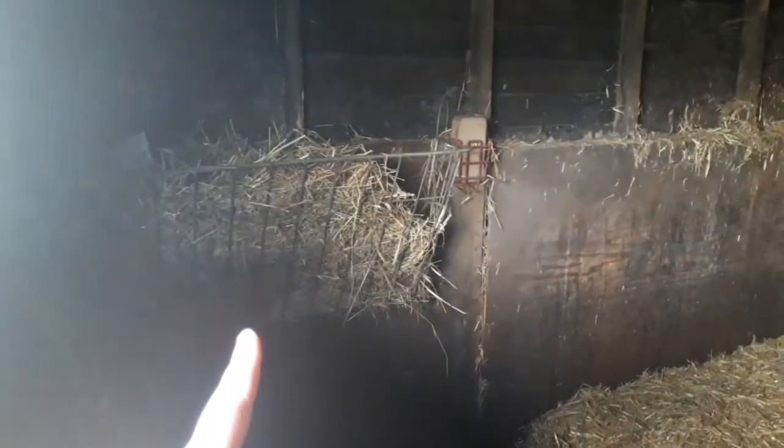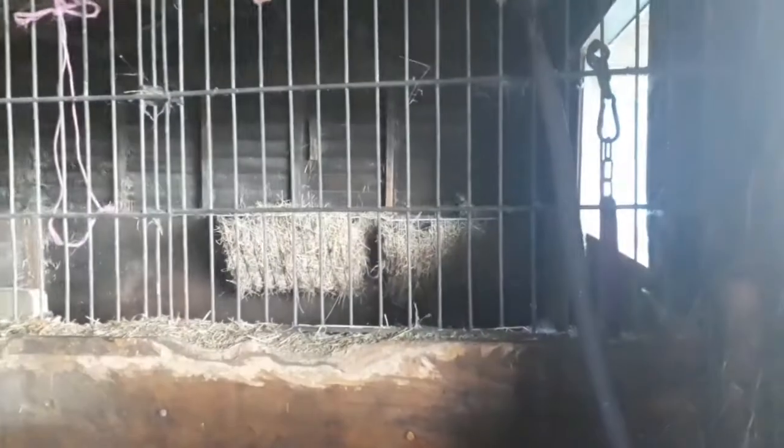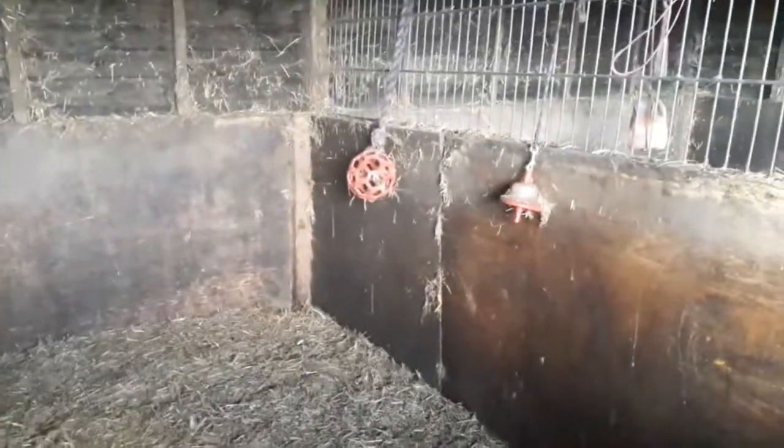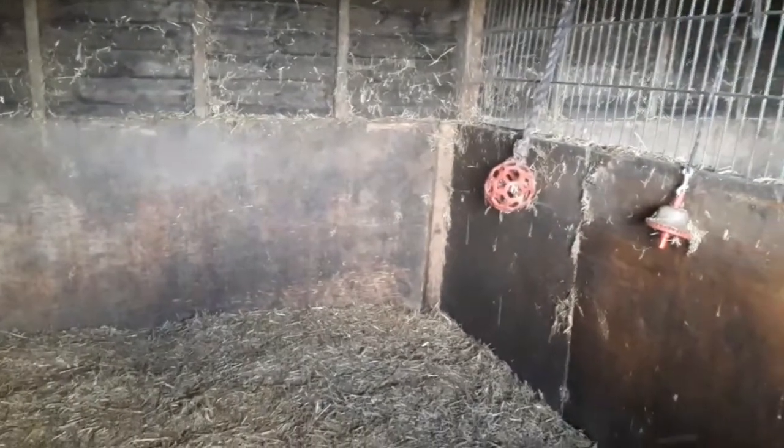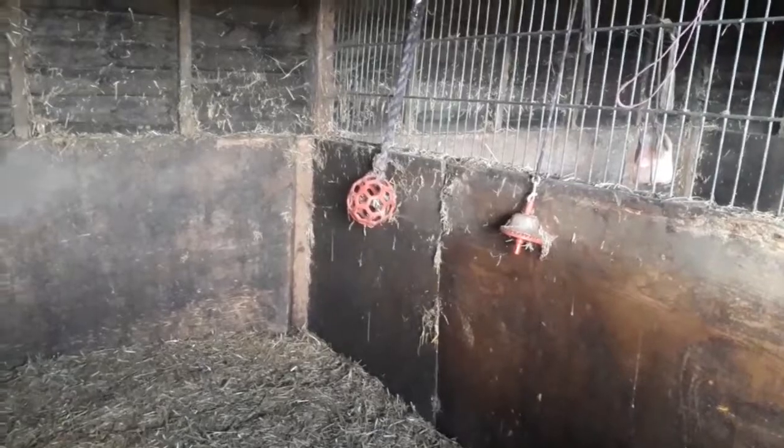We've got A-racks on the side. Storm's only got one A-rack because he's only little. Dora's got two hay racks because she's a lot bigger. So I think these are just standard 12 by 12s maybe, I think. I'm not too sure, but either way, they're a stable. They fit my horses in.